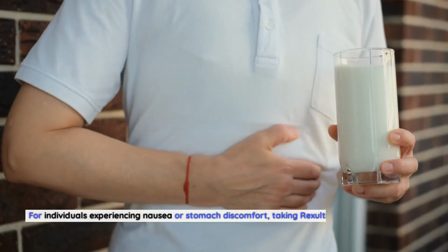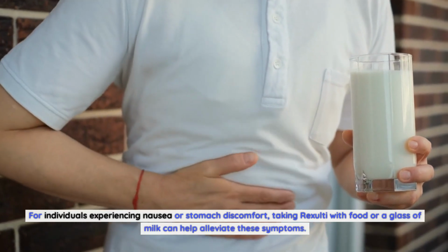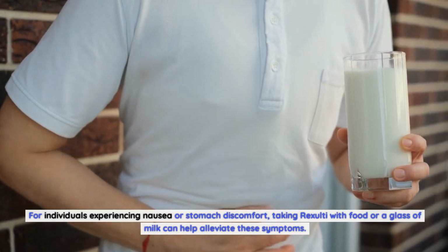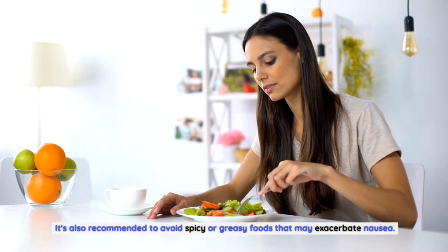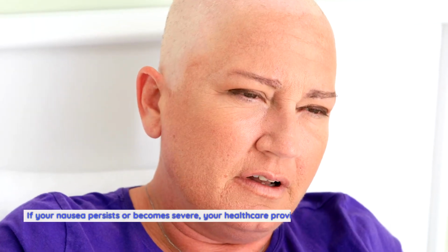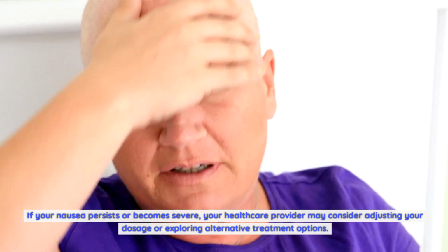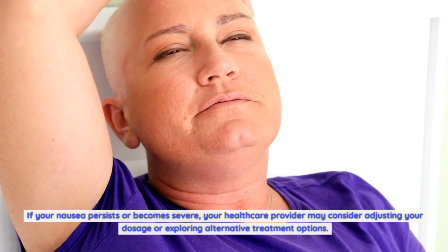For individuals experiencing nausea or stomach discomfort, taking Rexulti with food or a glass of milk can help alleviate these symptoms. It's also recommended to avoid spicy or greasy foods that may exacerbate nausea. If your nausea persists or becomes severe, your healthcare provider may consider adjusting your dosage or exploring alternative treatment options.